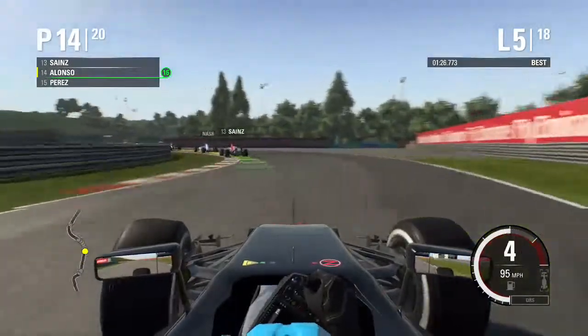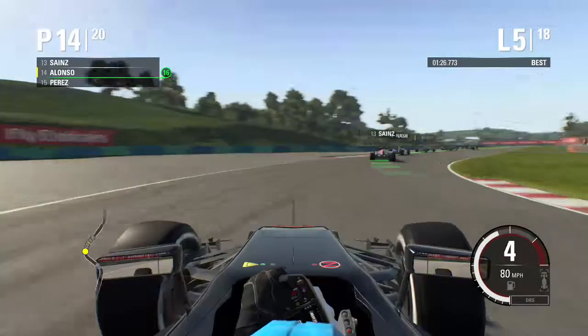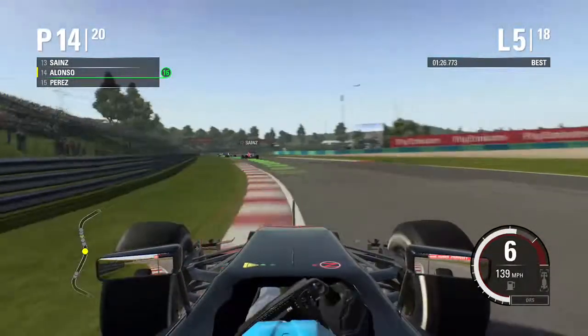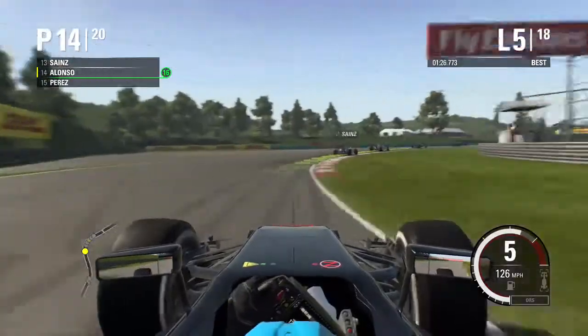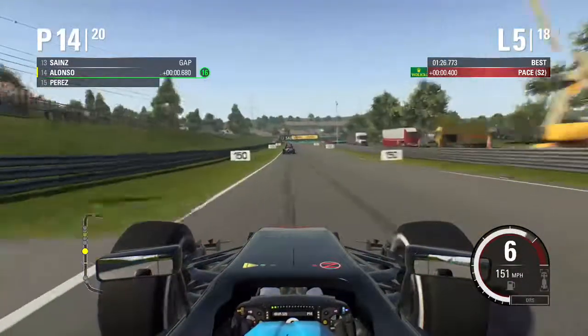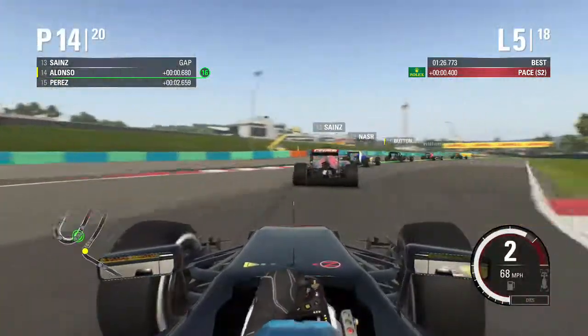And you'll probably notice if you watched the video before that I'm driving a lot better, because in that first race I drove really well. My racecraft has improved a lot. Not there yet, but it's getting better. It's improving race by race. Carlos Sainz is just in front of me. I need to gain on him a little bit.